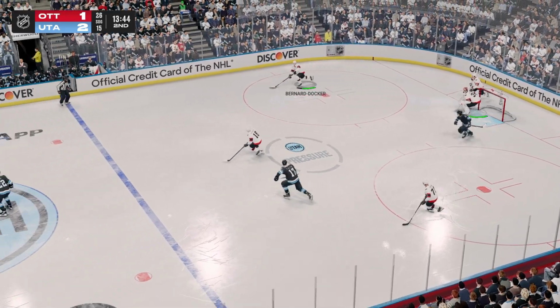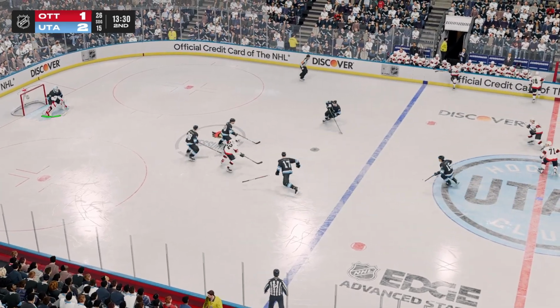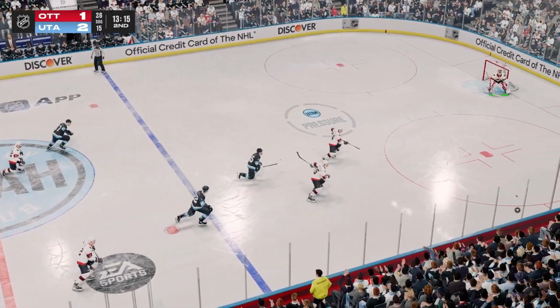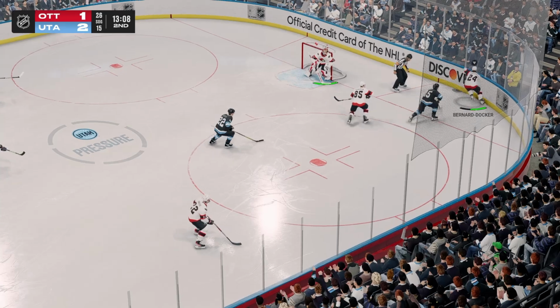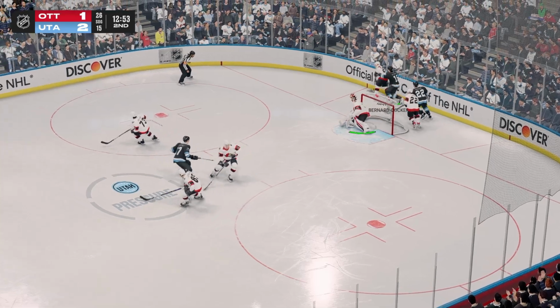The Senators have it behind the cage. Pass across to Amadio. Great use of the stick in the defensive end by Sergachev. Sends it in deep. The Senators scoop it up along the boards. Ottawa's got it in their own zone.